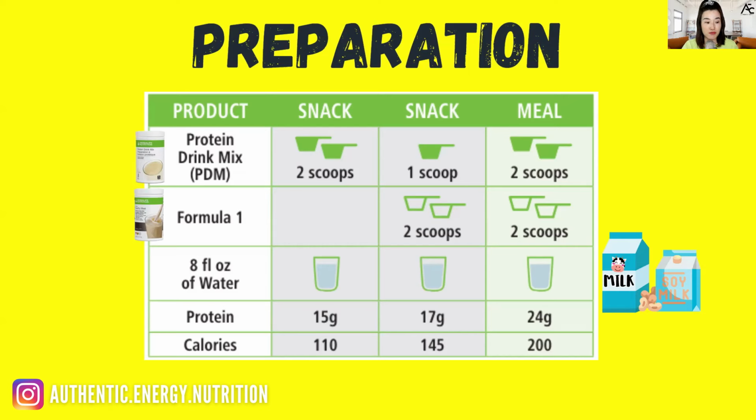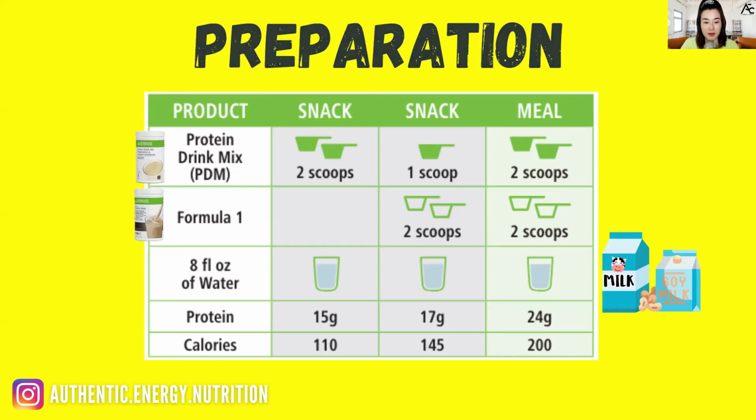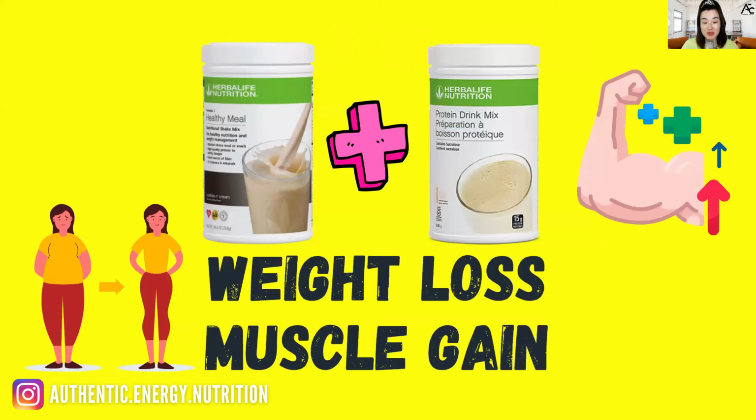You can also get different recipes from your coach. And if you want to get some really cool recipes, you can also reach out to me for different recipes that you can use. Okay.